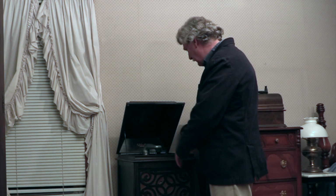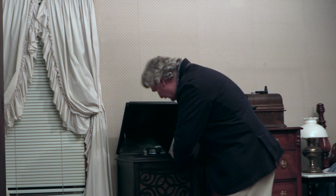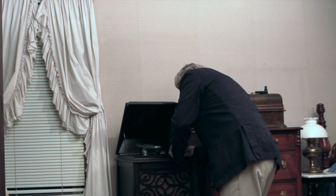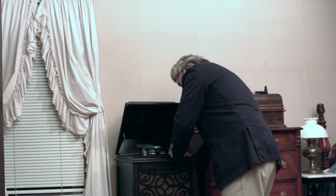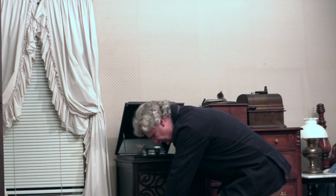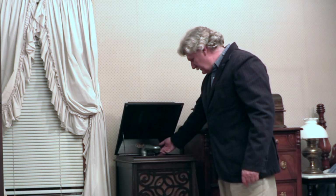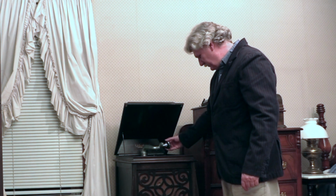Now your first step, I've already changed the needle. So the first step is to crank it up pretty good. That should do it. And we want to be real loud. Now the neighbors call the police and stuff, so we'll open up the doors. And then you flip your starter. And then you've got your needle here. We're going to put it on here.